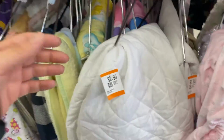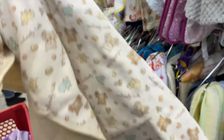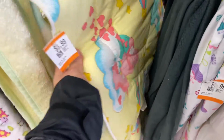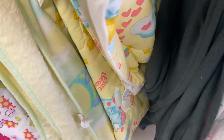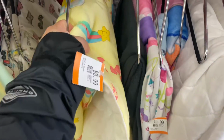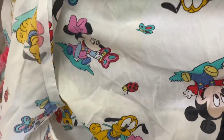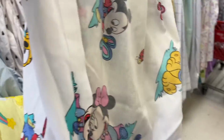Go ahead and see the baby covers, because this is always the exciting part for me. Whatever this is, it's adorable. Oh, it's a receiving blanket, I think, but it's so cute. Okay, Care Bears. It kind of has a zipper, so it might be a sleeping bag, but I'm not sure. We'll have to check it out, though. It's Care Bears. Look, these are so cute. Hopefully there are no stains on them, though.